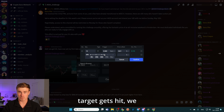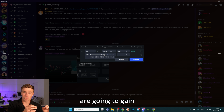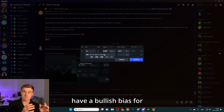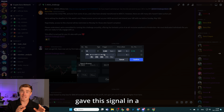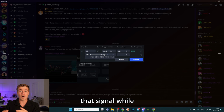So if that second take profit target gets hit, we massively compounded our profits and we are going to gain over $30 on the account. Afterwards, I will keep 40% of the trade as a moveback because I still have a bullish bias for the entire market to start pushing higher from here. But NEAR is looking absolutely stunning. I gave the signal in the previous episode. You guys could still follow that signal while watching the episode as the orders weren't hit yet.